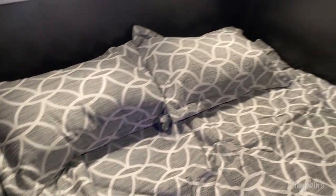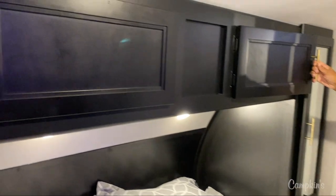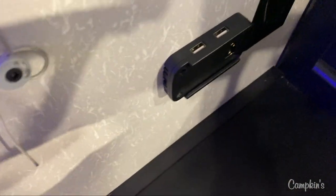We do have cupboards up on top, and a very nice, comfortable queen bed. On either side, you can plug in your phones. There's an electrical jack there, and it certainly does make it convenient because these guys have thought of everything that you need when you're camping.